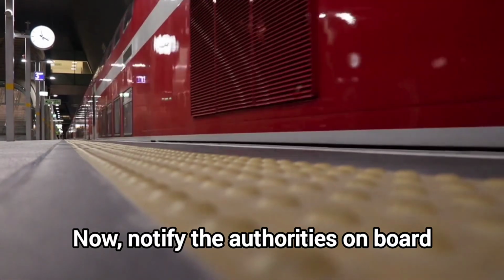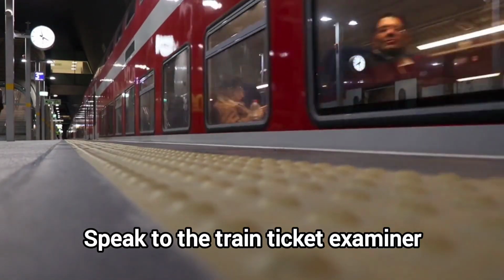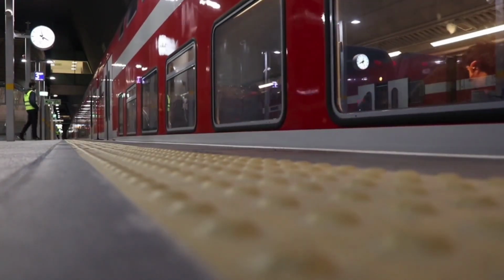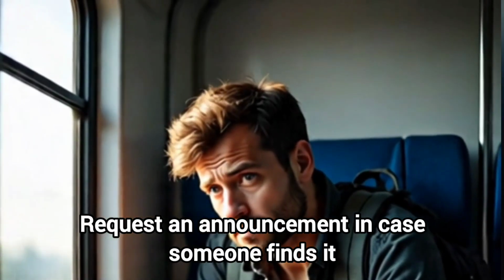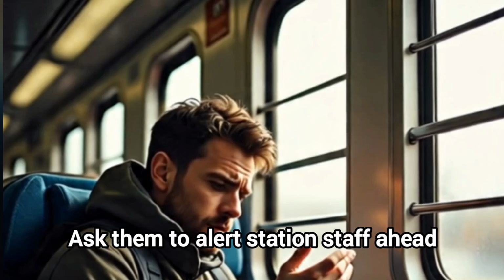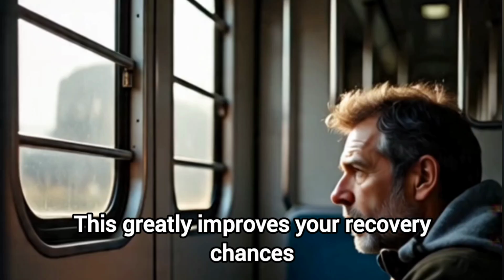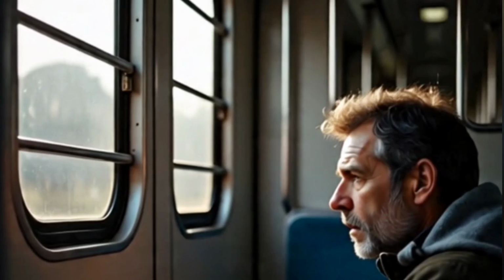Now, notify the authorities on board. Speak to the train ticket examiner or coach attendant. Tell them your phone details, model, color, last known location. Request an announcement in case someone finds it. Ask them to alert station staff ahead. This greatly improves your recovery chances if someone turns it in.